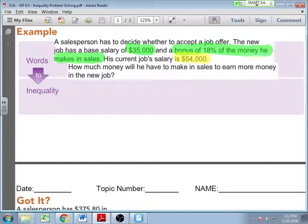What we're deciding here is how much would he need to sell in order to make more. So we want the new job to make more than the current job. So I'm going to write really small here, new is more than current, because we want his new job to make more than the current job. You always want to make more.